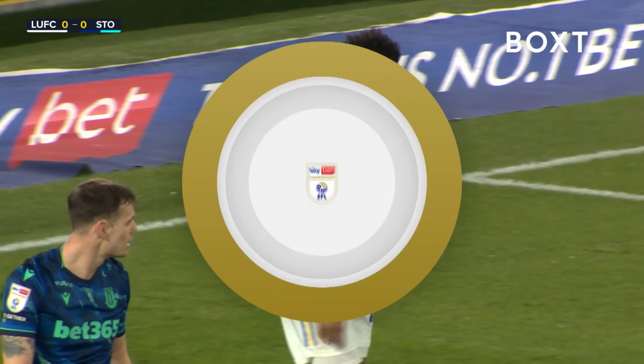Well, Baker was looking for options left and right, nothing was happening. Thought, you know what, let's have a hit, and that dipped, didn't it? Excellent shot. Thought at one point it was going over, but it dips. Would have gone underneath the bar, but for Meslier's strong hand.